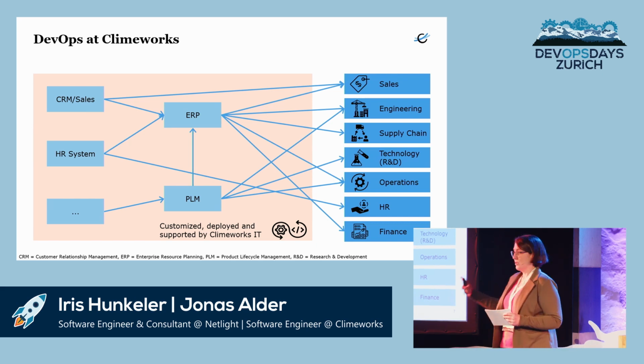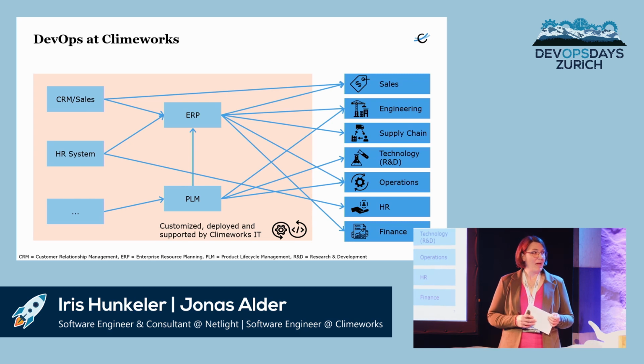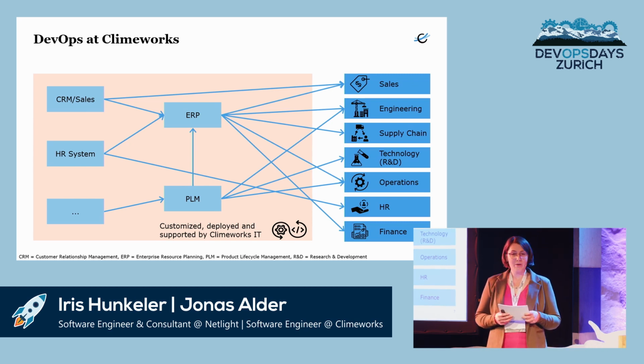Now, some of these tools have to be highly customized and extended to fulfill the specific needs of the company. For example, our ERP system might require some customized reports for finance. Or when we import and export goods between different countries, we need to make sure that we have the data entered properly for this. Also, our product lifecycle management is a system that needs to be highly customized.